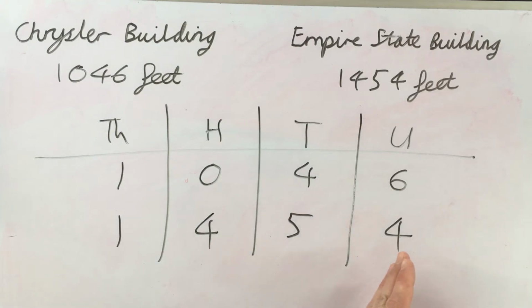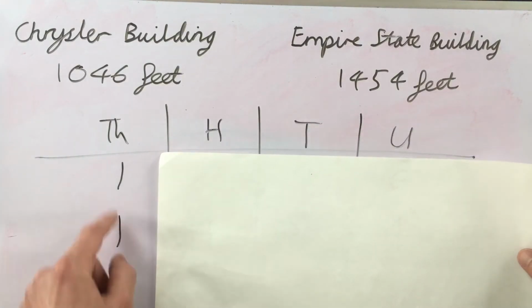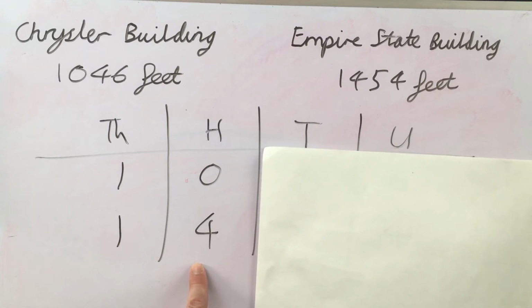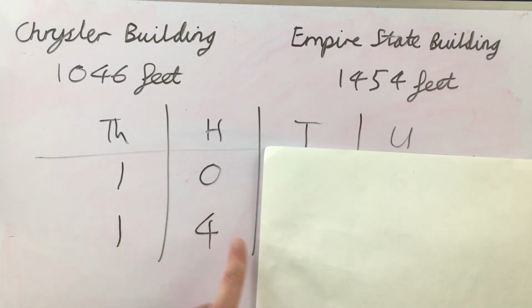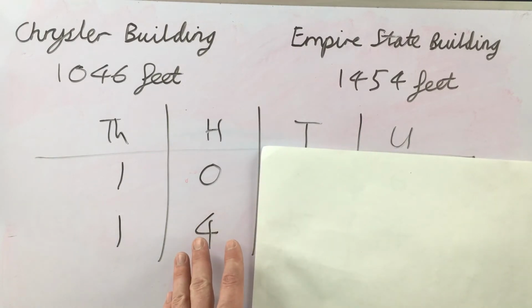When you compare numbers, you need to start with the numbers furthest on the left, the most significant numbers of all, because the numbers get bigger and more significant the further to the left they go. So if we just look at the thousands, we can see they're the same, so that doesn't tell us anything. So after we compare that, we go to the next column, which is the hundreds, and here we can see that the Empire State Building has 400, but the Chrysler Building has zero. So the Empire State Building is bigger. It doesn't matter how many tens and ones there are, because tens and ones are smaller than hundreds.